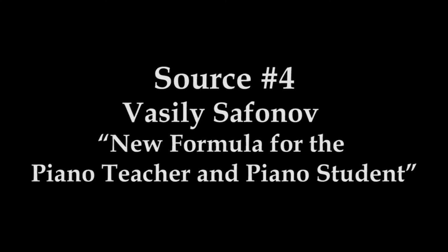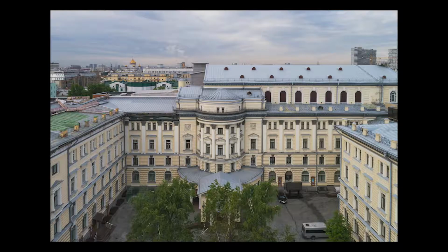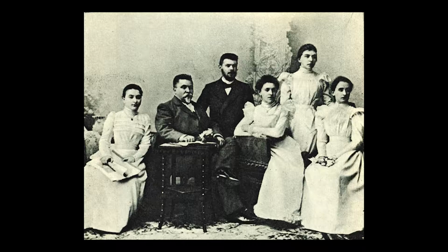Fourth source, Vasily Safonov and his new formula for piano teacher and piano student. Vasily Safonov was a Russian pianist and pedagogue. He studied at St. Petersburg Conservatory with Theodor Leschetizky. He was a master educator and a director of Moscow Conservatory. Among his students were Joseph and Rosina Levin.